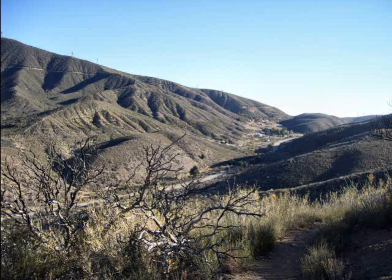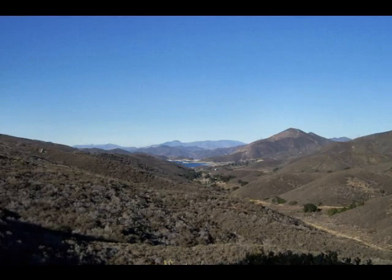And here we can look back and see the road along the bottom of Bouquet Canyon. And then a little bit farther up, we can look across and see Bouquet Canyon Reservoir. It sure looks a little bit low, doesn't it?